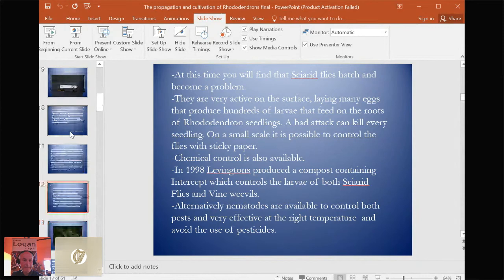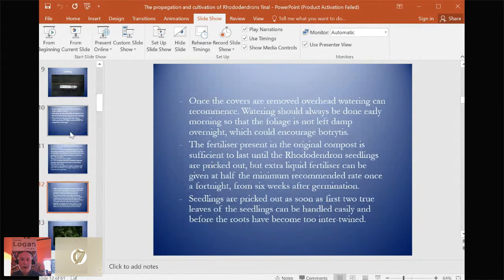So once the covers are removed, we start doing overhead watering. You should always water your seedlings first thing in the morning so that they're dry by the time night comes and it's a bit cooler, else you'll get botrytis. And the thicker you sow your seeds, the more botrytis you'll get.